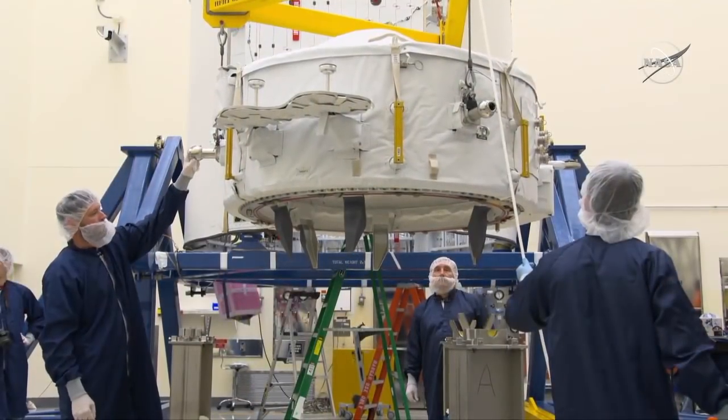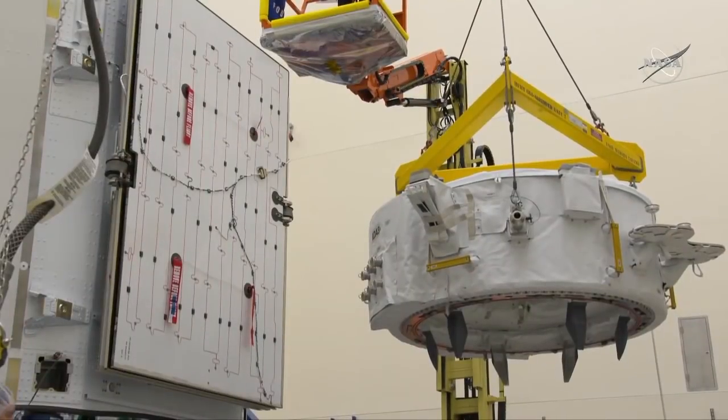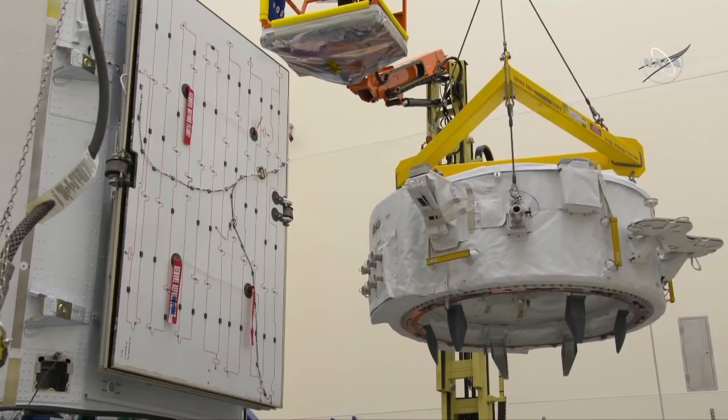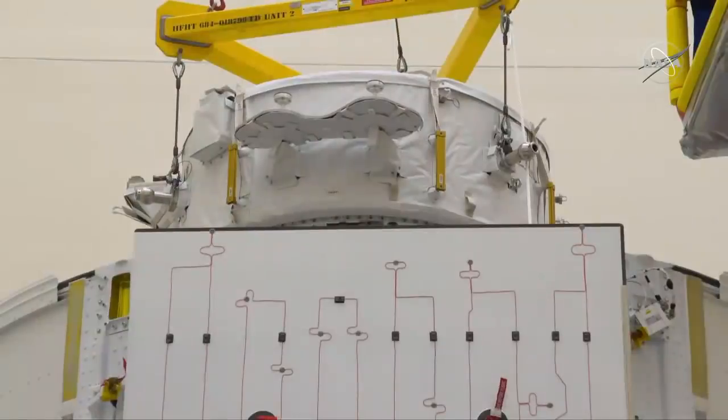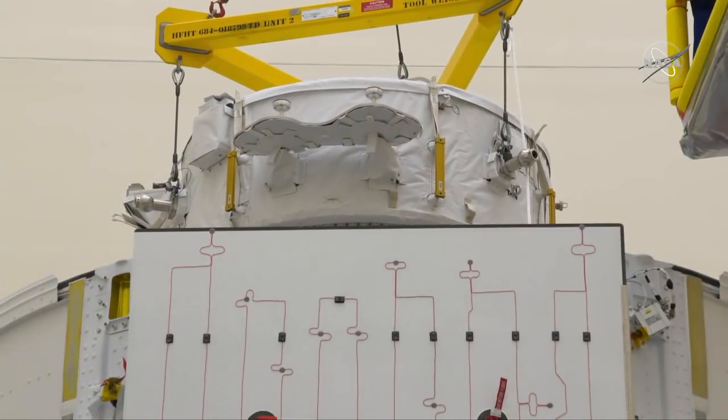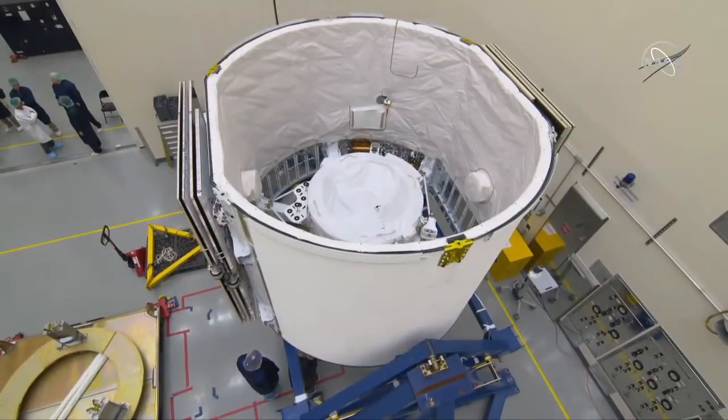Well, what we have here is the International Docking Adapter, or IDA. This is IDA 3 that we'll be flying. We've previously flown a docking adapter to the space station, IDA 2, and this particular docking adapter will be installed on the top of Node 2 in the Node 2 Zenith location.